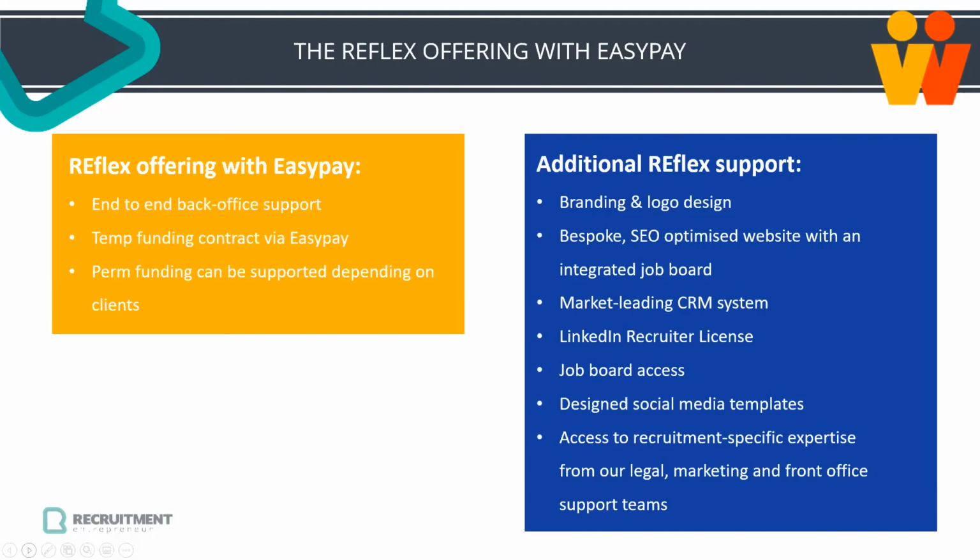And with that, not only can we outsource the functions that you've talked about in partnership with you, but also through our service Reflex, we're looking at how you outsource to us website creation, finance support, as you suggested. Not only that, but market leading CRM, licensing, job board access, all those basics that in many cases stop people setting up. Ultimately it can be done through no equity in a service called Reflex. It's probably not known to everybody in the market, particularly those still in employment, that it can be very easy to set up a recruitment business with the right people around you, which is exactly as you described.